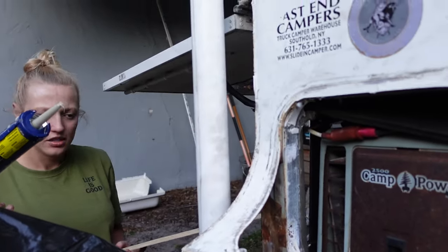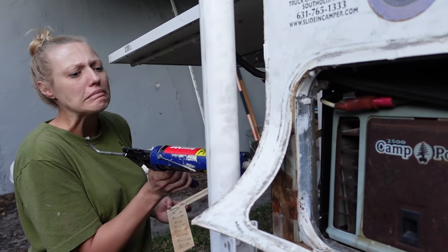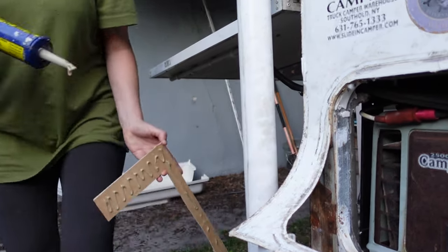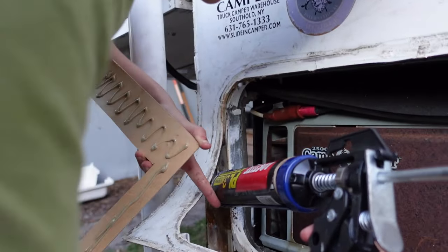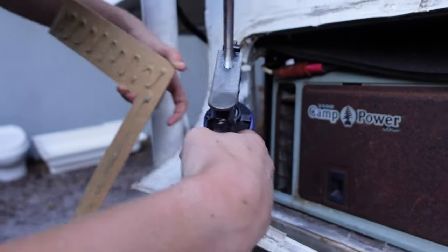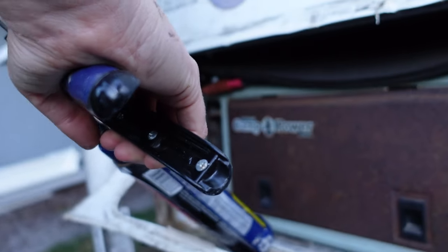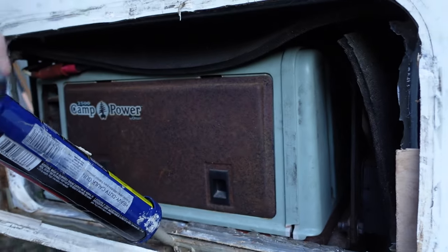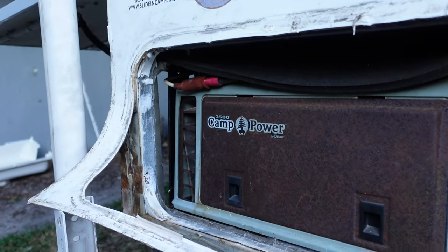All right. So I'm also gonna just put a little bit on, oh God, the angles on this thing. I bet you there's some professional contractors out there right now that are watching this and cringing. That's okay. The purpose of this is not for any structural reason. It's literally to get the mold and mildew out.